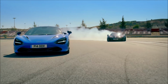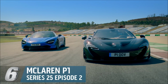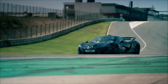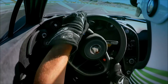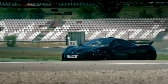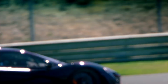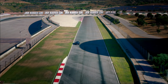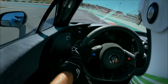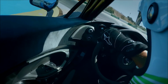The McLaren P1. That's all the braking I've got. Can I get it through? Good Lord. So much flatter and stiffer after the 720. The power is completely addictive. I can't believe that the new car can get anywhere near to it.